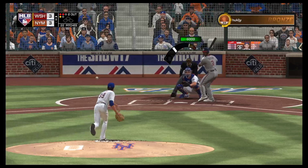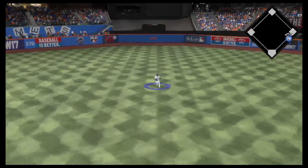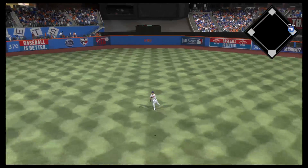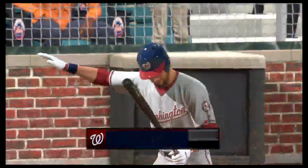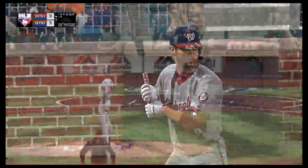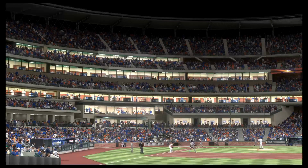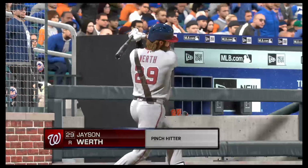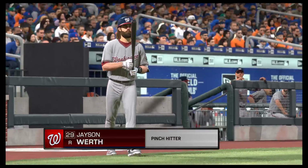And the pitch. Soft liner towards short. And that is in there for a 2-out base knock. So the 2-out base hit and the top of the inning is still alive. Now at the plate, Paulo Orlando. There are 2 gone and the possible go-ahead run at first. And it looks like we'll see a pinch hitter here as Jason Worth begins to stretch in the on-deck circle.